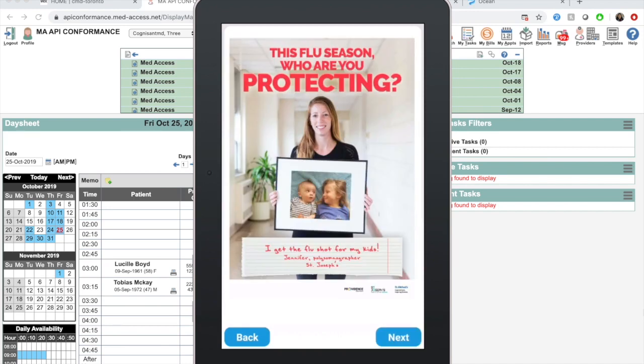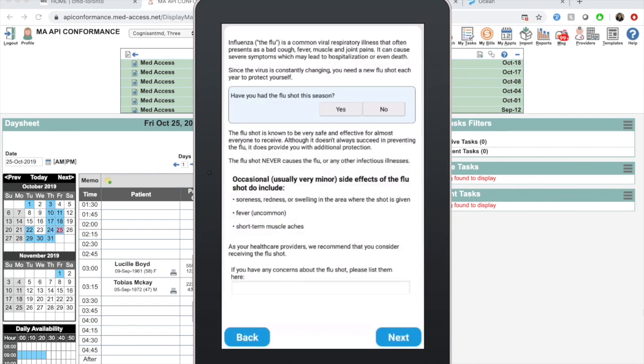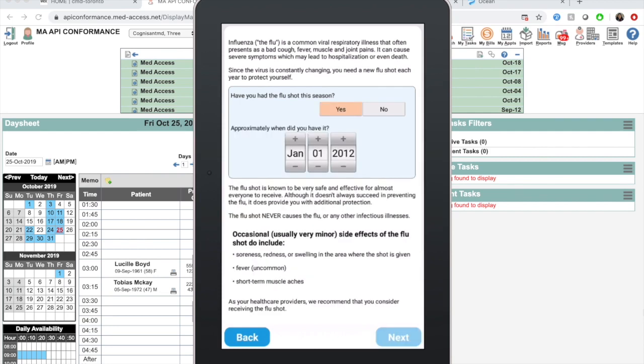So it can actually intelligently query patients for their status of the flu shot. It can ask whether they've had a flu shot, and if so, when did they have it, where did they have it. If they haven't, it invites them to receive one today. So this makes it much, much easier for your clinics to achieve your targets for flu shot immunization rates.